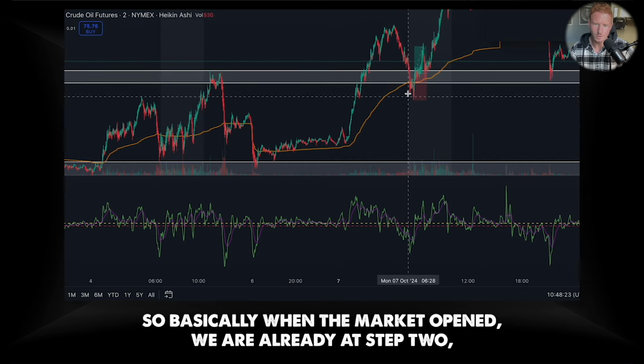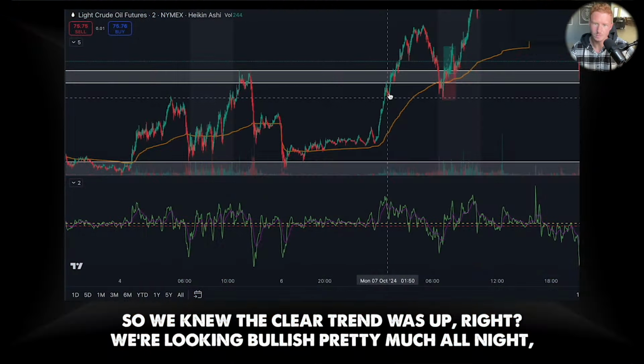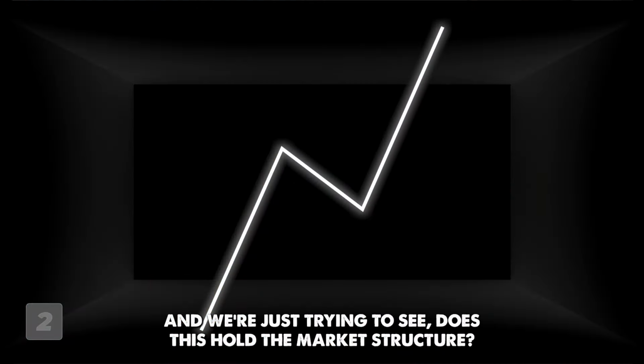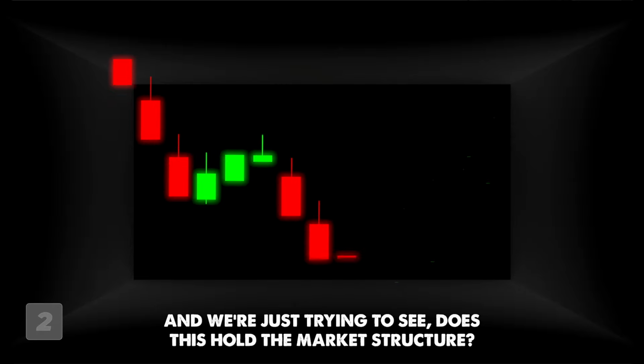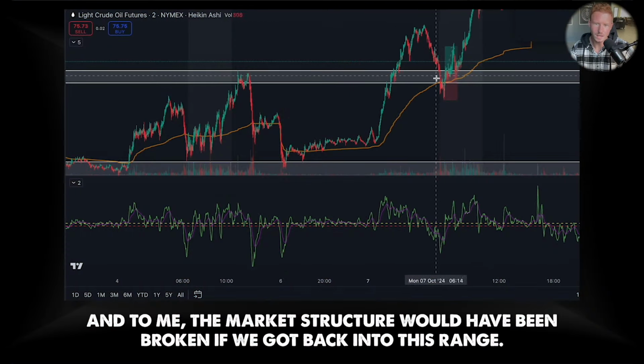So basically when the market opened, we're already at step 2. So we knew the clear trend was up, right? We're looking bullish pretty much all night. And then we started getting the pullback, right? And we're just trying to see, does this hold the market structure? Is there elevated volume at the lows? And we can see we got the pullback. And to me, the market structure would have been broken if we got back into this range.